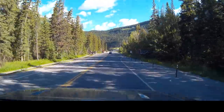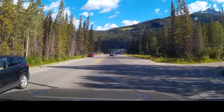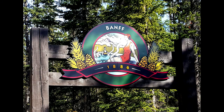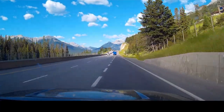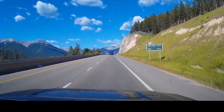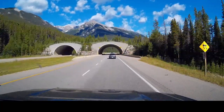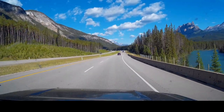I read that Lake Louise is one of Canada's most photographed glacial lakes, so I'm pretty excited to see it. We started out in Banff and hopped on the Trans-Canada Highway for 36 miles. I wanted to give you a good view of the road in case some of you are towing a trailer or driving an RV, plus it's just so scenic.